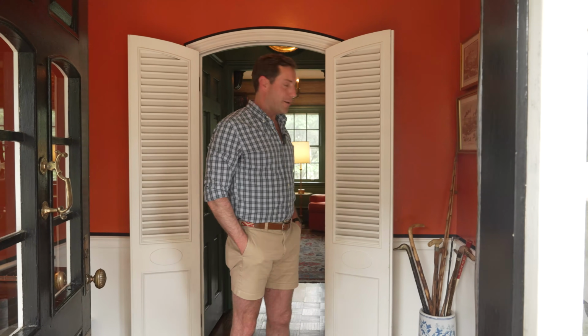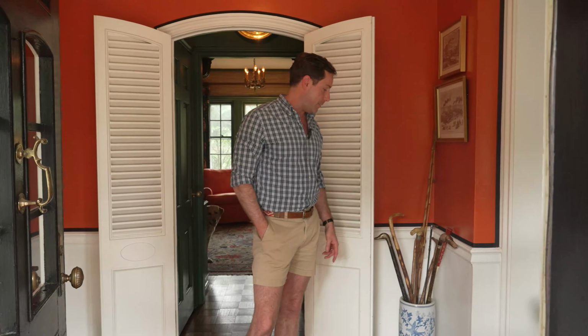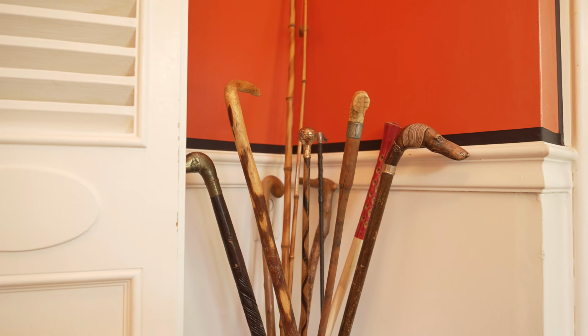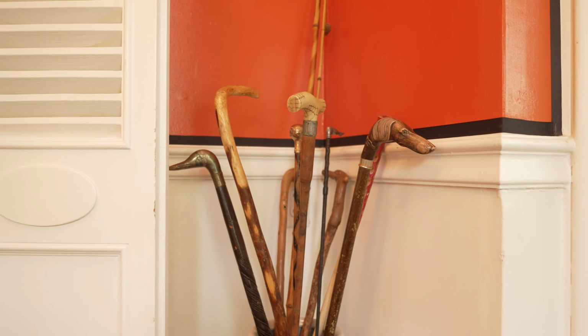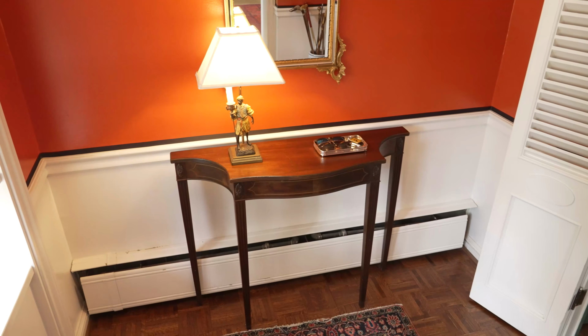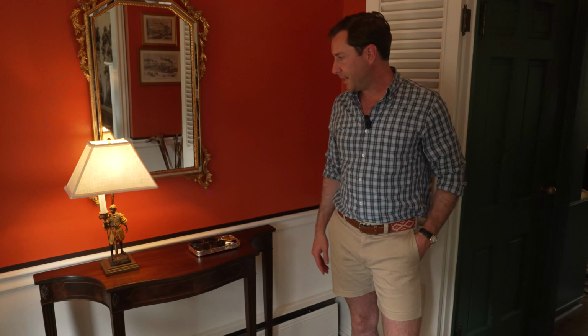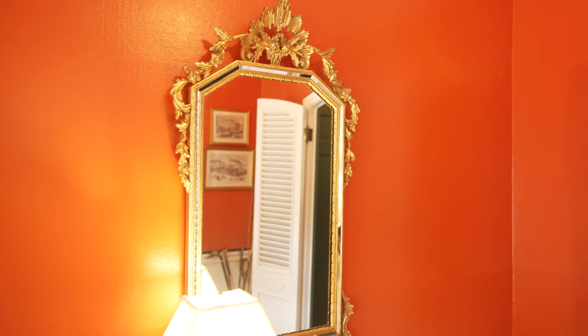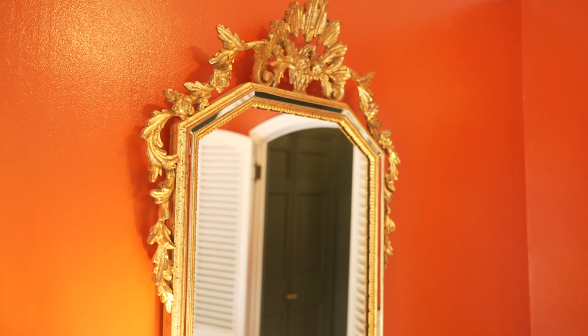And then I also collect some walking sticks. So I have an umbrella holder, and every time I see a cool walking stick when I'm out at the antique stores or in an estate sale, I will pick one up. And so it just adds a little flair to the space. And then I also found this table at an estate sale that I had a wood refinisher refinish. And then this gold mirror, this was actually one of my first finds in a store in town, and I kind of fell in love with it, and it's perfect for the space.